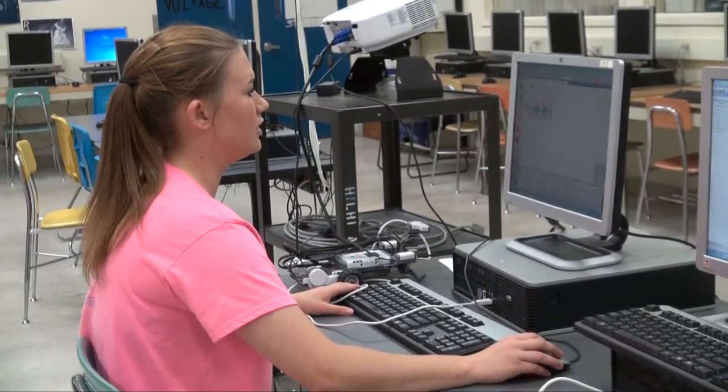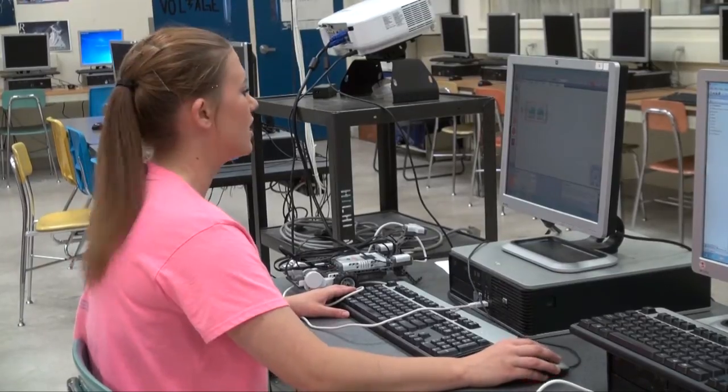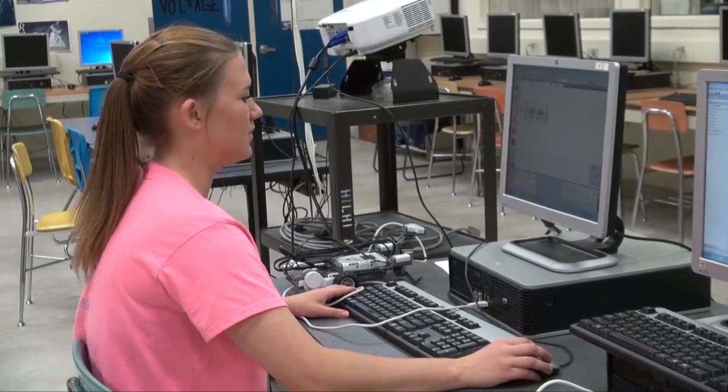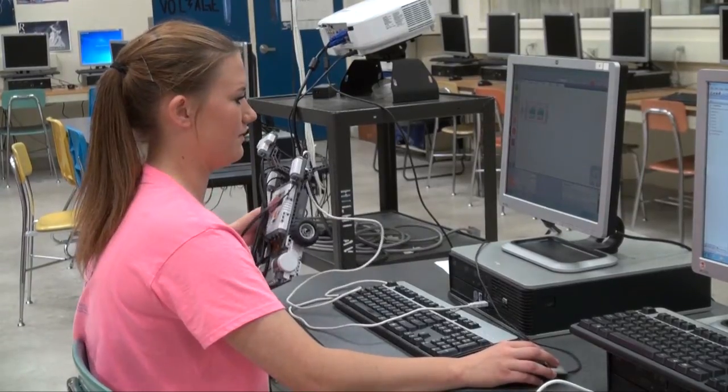And then we add a loop, which is this. And this just repeats whatever is inside of it. So for a square, we want it to do 4 times. So we have the girls do it for a count of 4 times. And then we download it.